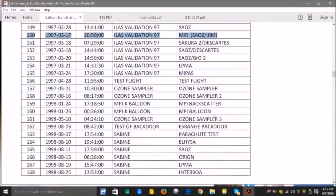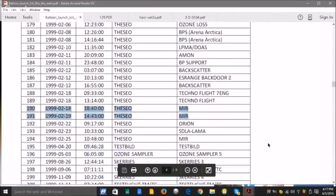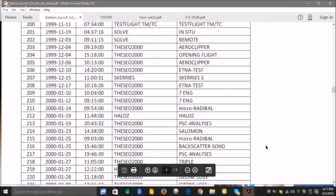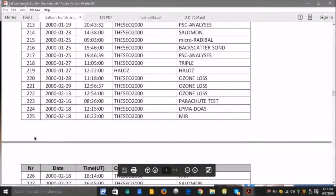Okay? I want you to see these things. Here we go. Two more. Mir. February 18th, February 19th, 1999. Mir. It's the Mir space module, people. On a balloon. The ISS does not exist complete the way they show it on television. Here goes another one. Mir. On a balloon.